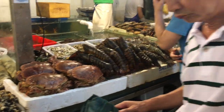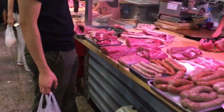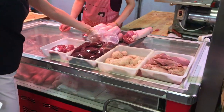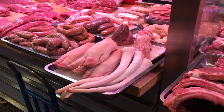Lobsters, crab. All the meat, sausages, pig's feet. Pig's feet, liver. Yep, those are straight up pigtails. And the heart, and tongue. Yeah, some liver there.